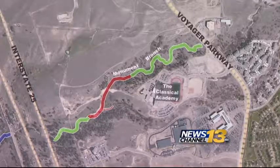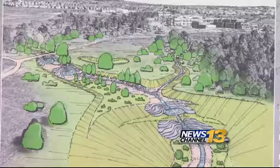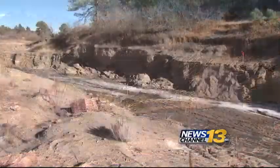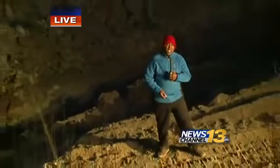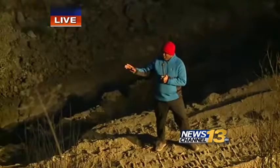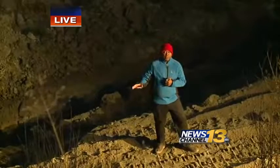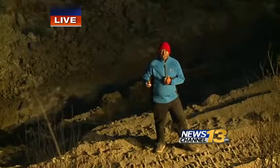The city says it's too early to know if this project will help in its lawsuit from the EPA. But the list of 70 projects over 20 years will continue regardless. Now, this project is also going to help the Air Force Academy, too, because this tributary flows into Monument Creek where it meets on Air Force Academy property. So some of this work will be done on that property to deal with erosion and sediment issues there, too.